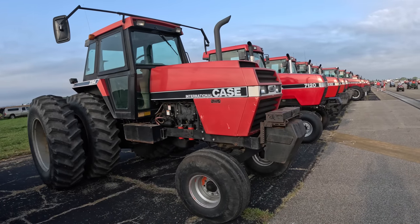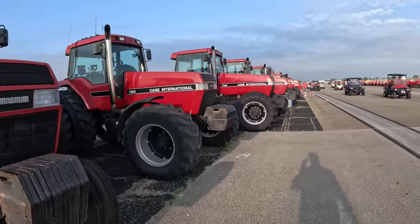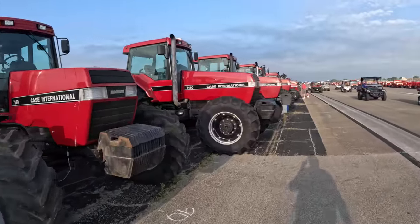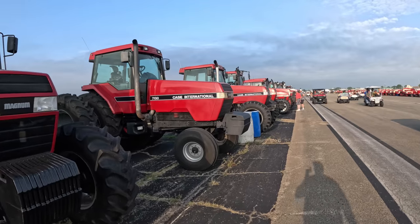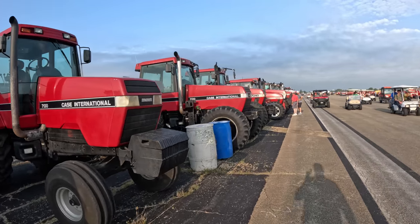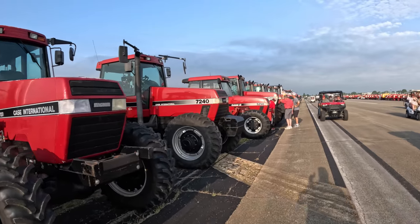The big break. In the early 80s, International folded, bought out by Tenneco, merged with Case, and the start of Case IH. I can't tell you about the generations of these tractors because I don't know. Never used them. Don't know anything about their reputation, but we're moving through the 90s by now, I expect, maybe into the 2000s.